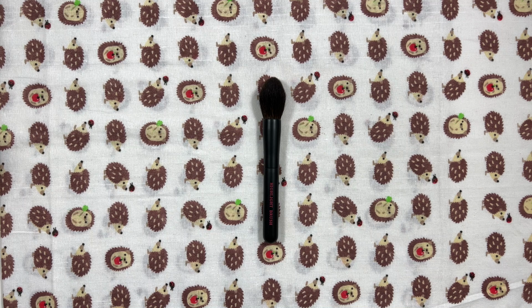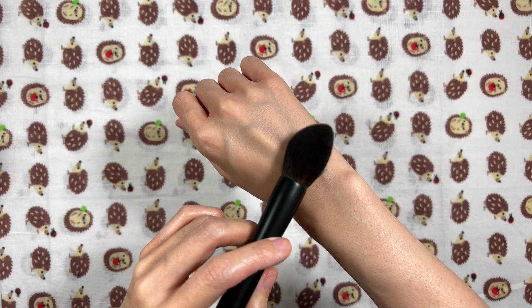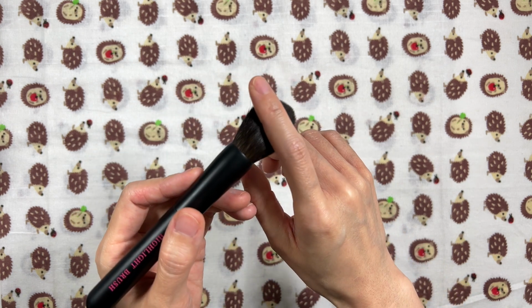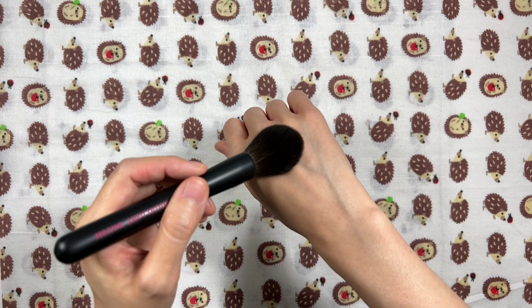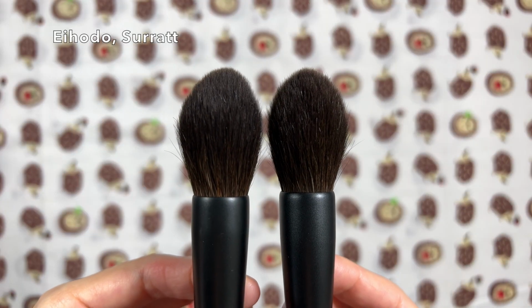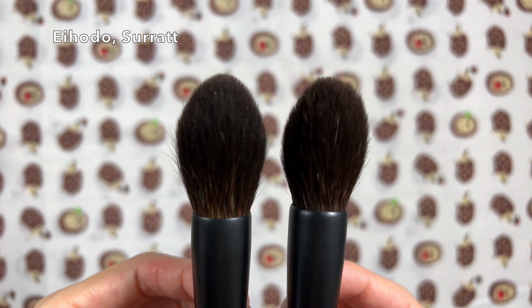Next is the Eihodo Candlestick Gray Scroll Highlight Brush. It's a candlestick highlight brush that is similar to the Z2 if I remember correctly, and the Surratt highlight brush. The Z2 is 38mm while this one is 37, but I like this one much more. It's pretty identical in shape and size to the Surratt highlight brush on the right, which I adore. The Surratt brush also has a 37mm hair length.